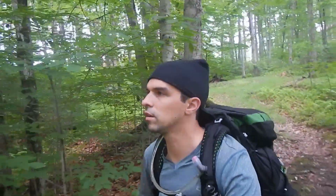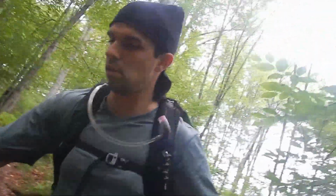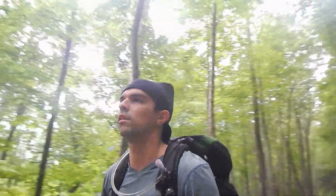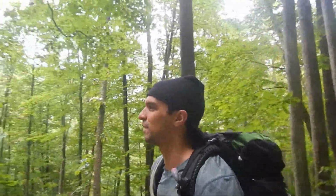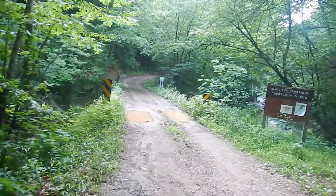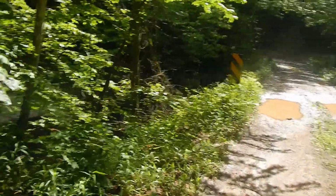6.2 miles in today, and it's about 9 o'clock. Same scenery the whole time, just the ferns over here. There's red blazes back there. I almost went down there. You need to stay on orange. You'll get pretty turned around if you mistake an orange blaze with a red one. So I noticed on my left, it's actually a really nice campsite down there, right before the bridge. So just make a left at the bridge and go down the hill.